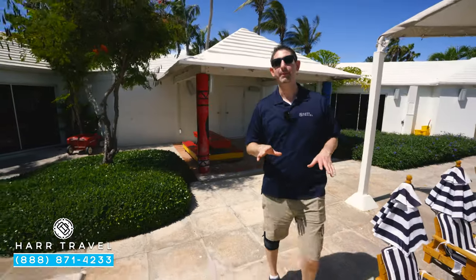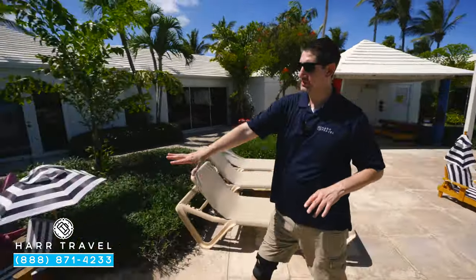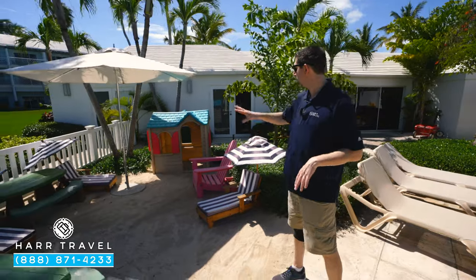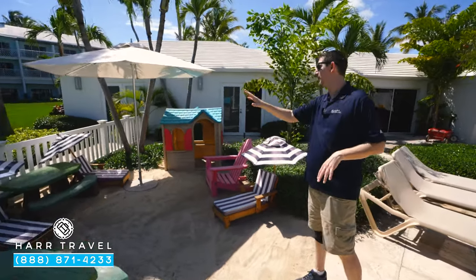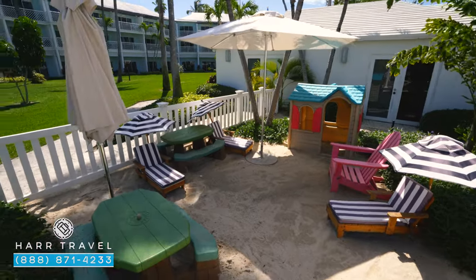And finally, to wrap it up outside here, they even have their own beach area. So this is all sand from the beach. They got a little table, playhouse, and then of course, more of those super cute loungers. Any little kid is going to love this.